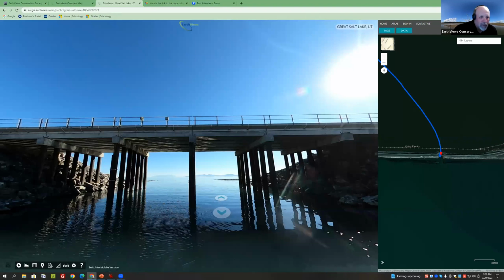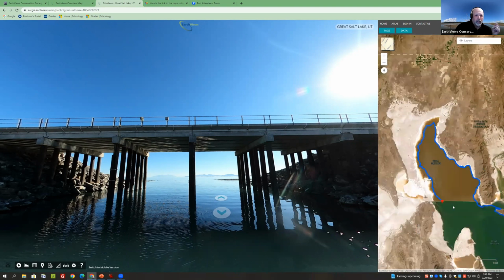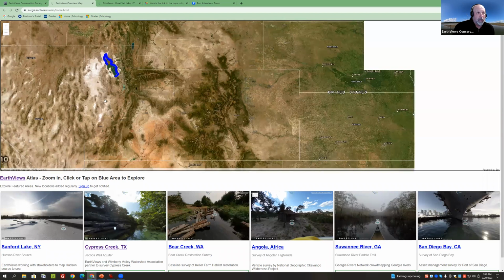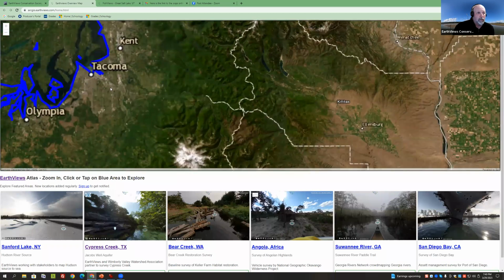So, that's kind of a quick look at the Great Salt Lake and some of the work we did there. I could probably spend a whole hour going over some of the different highlights and amazing places we saw. And I probably am going to close this out, if I have time, with some photos that I took with my 35mm camera that weren't part of the documentation. But let's go back to the map and take a look at what we're doing in the Puget Sound.